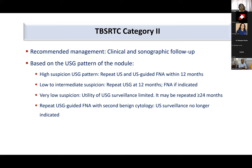But if the USG suspicion is low to intermediate, then the USG can be repeated after 12 months and FNAC can be done only if it is indicated. If the USG pattern shows very low suspicion for malignancy, then the utility of ultrasound surveillance is limited. It depends entirely on the clinical history and clinical examination, and may be repeated after 24 months. Now, if we repeat USG-guided FNAC a second time and again get benign cytology, or category 2, usually USG surveillance is no longer indicated.